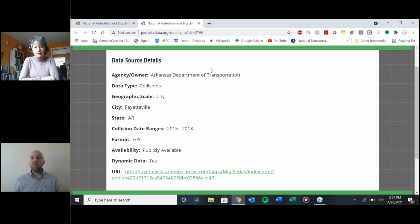So it tells you who owns the data and put the data website together. So this is from the Arkansas Department of Transportation. It's at that city scale because it's from Fayetteville. We see the date ranges that we specified. We see the format. We see the availability. And dynamic seems to imply that this is updated. And one thing I should specify now that we're examining this more closely. We put 2020 as an end date, but we see 2018 as our end date here. Now, what we did is we ended up capturing data that fell within that five-year range, even if it wasn't a full 5 years of data.